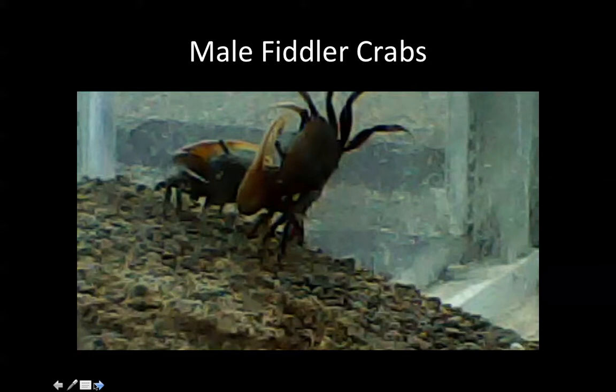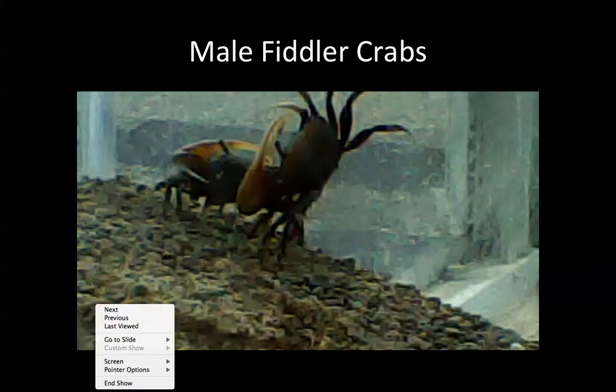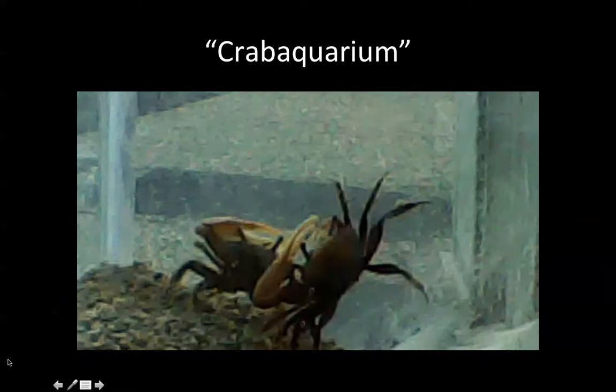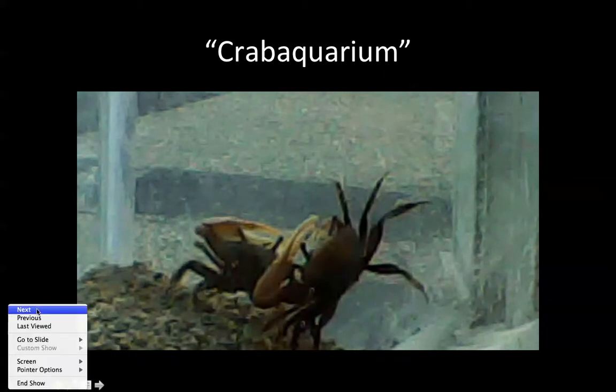And here we see two males that are attempting to establish territory. Another photo as they butt heads with their claws. Small claws used for digging and feeding, and a large claw for display to females and for establishing territory, warding off potential invaders, trespassers.